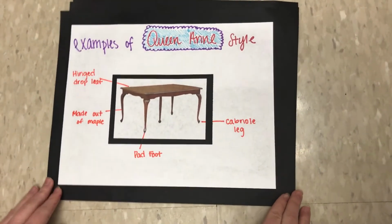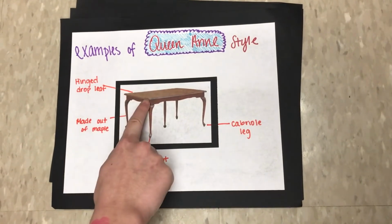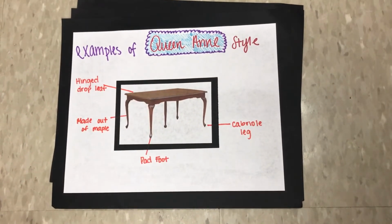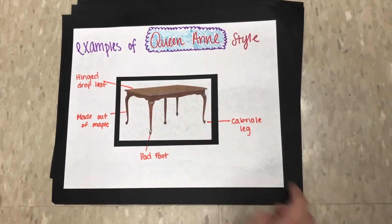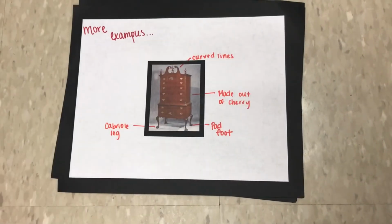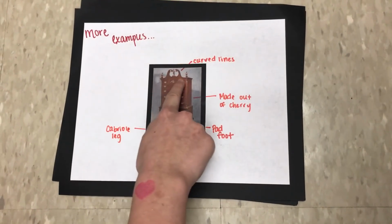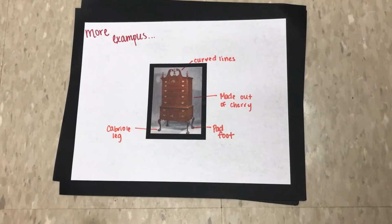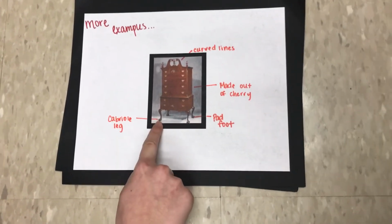Some examples of Queen Anne style were the hinged drop leaf at the very top, and they were made of maple, had a pad foot, and the cabriole leg. Some more examples were the curved lines on the tops of most of them. This is made of cherry, which was popular, and the pad foot and the cabriole leg repeated in most furniture.